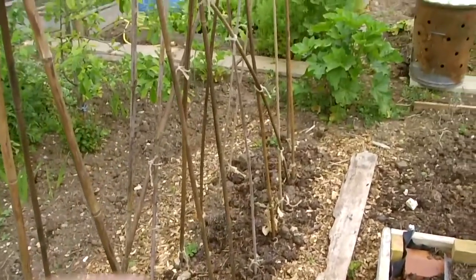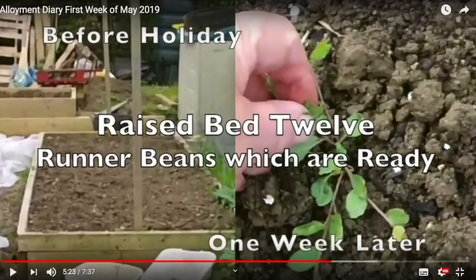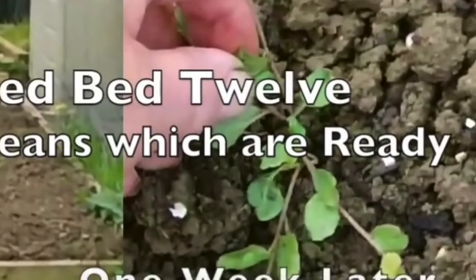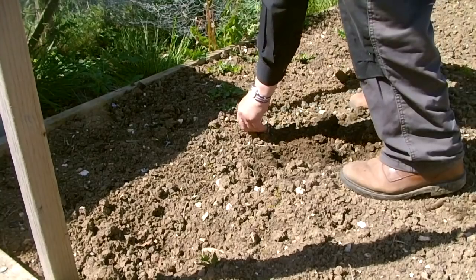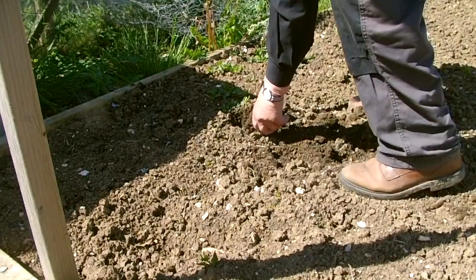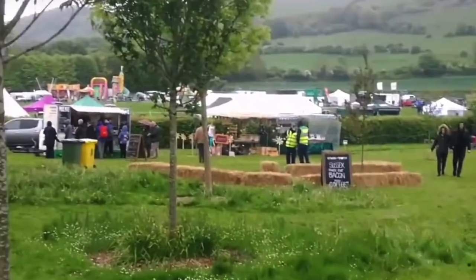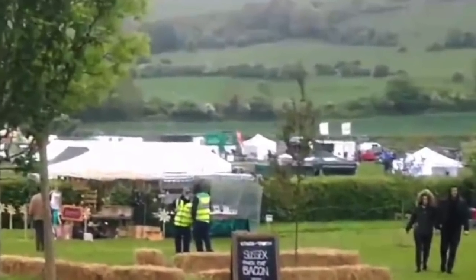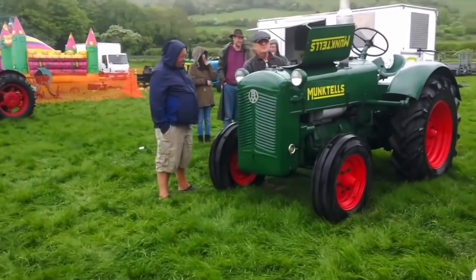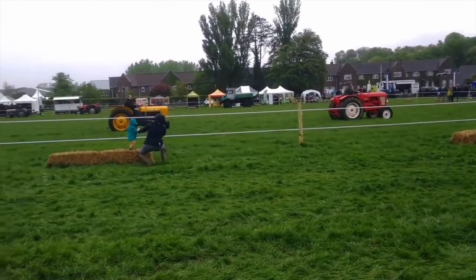On my plot tour uploads, I have repeatedly stated bed 12 runner beans, no change except for weeds. Well, this week the weeds had to go. And the reason is I always wait for the local agricultural college's open day, which was a week ago today on Saturday the 11th of May. Plants are available to purchase in numbers that make it cheaper than buying a packet of seeds.